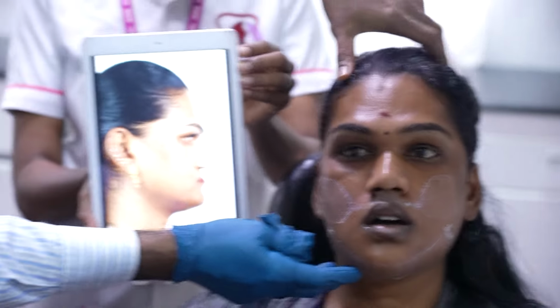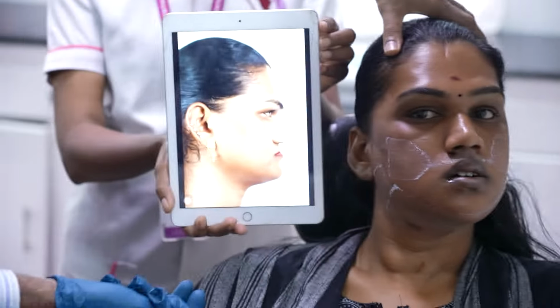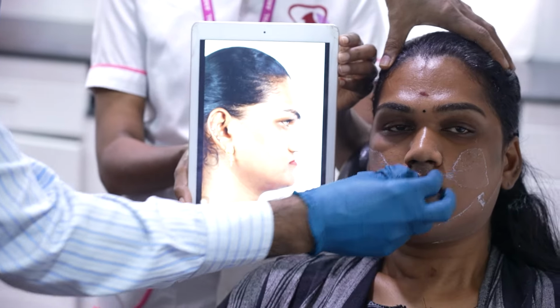Look at this. So we've also done a facial feminization at the same time. We've made the lower jaw more angular. We've given a nice chin. We've got good proportion.